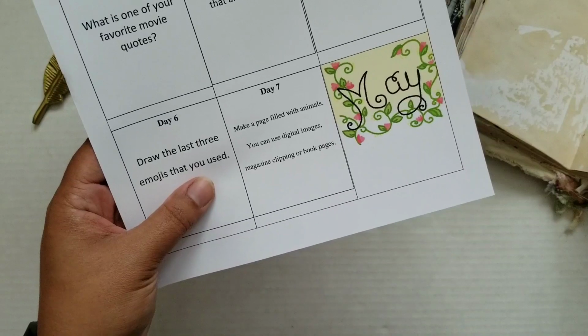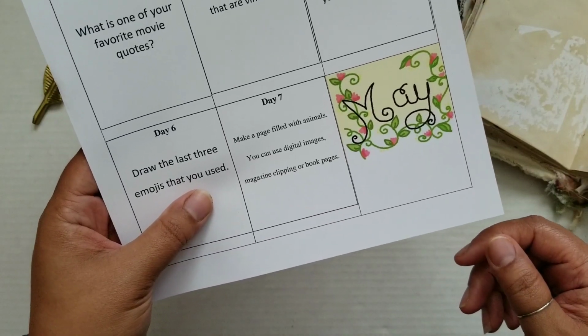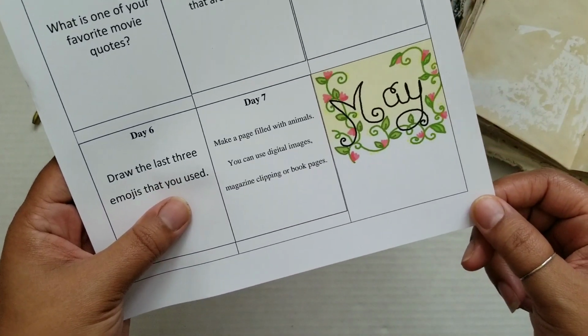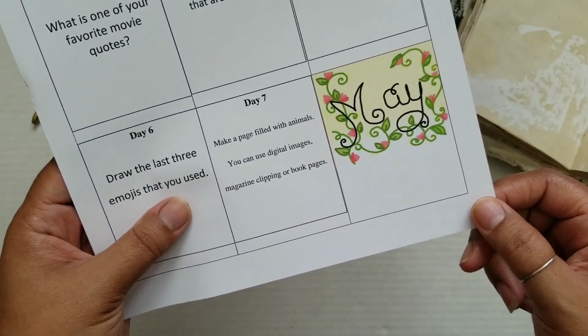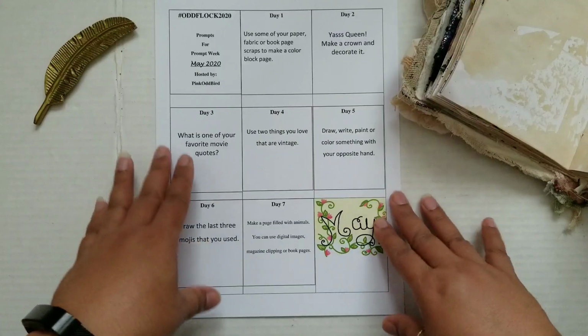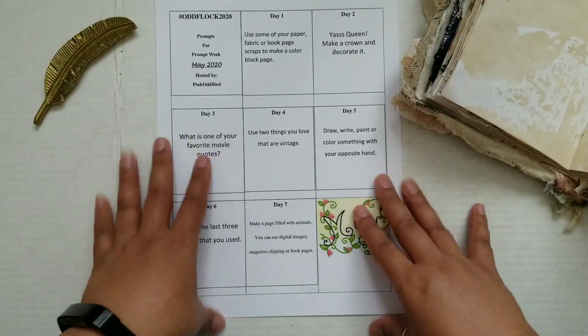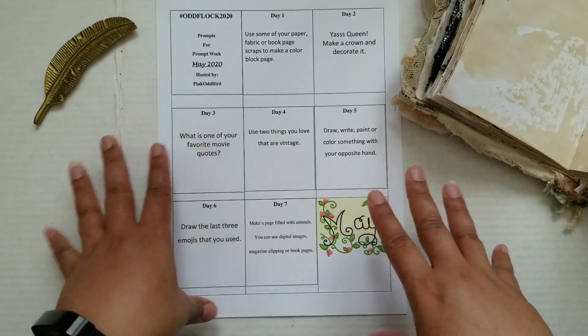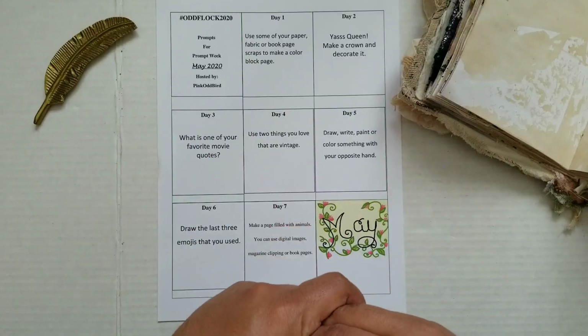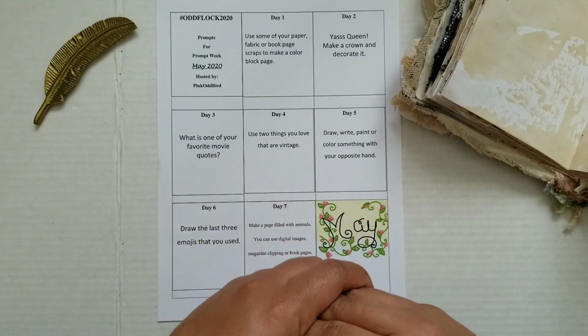Day 7, make a page filled with animals. You can use digital images, magazine clippings, or book pages. And then here's our little May clip art. As you can see, these are more fun, easygoing little prompts that we can do for the month of May, and I definitely look forward to seeing what you come up with.